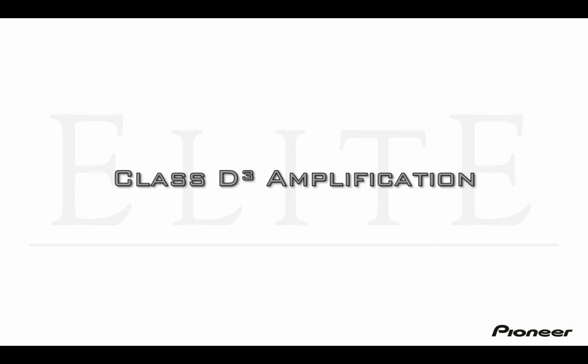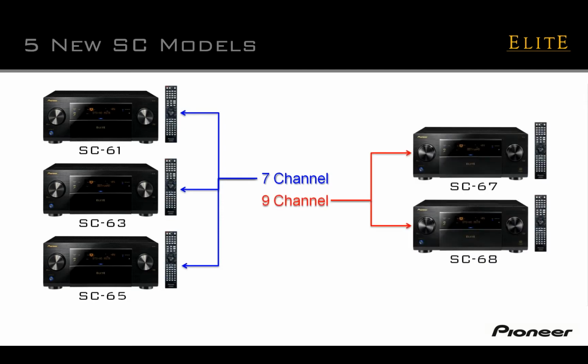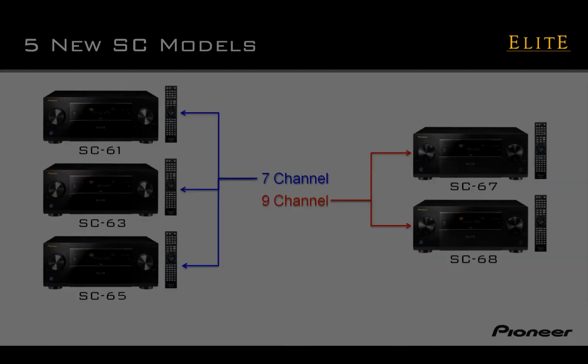And why Class D? Why not stick with the tried and true A and AB amplification designs? Well, here's why. We do have, incidentally, 5 new models. Before we just had 2 in the top line. Now we've got a total of 5. So the price points are starting to drop down a bit. So you're looking at about $1,100 on up to the $2,500 price point. So we've got 3 7-channel and 2 9-channel amps. But again, as I asked before, why Class D?